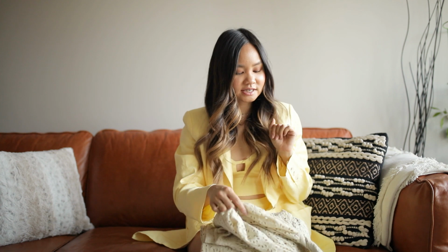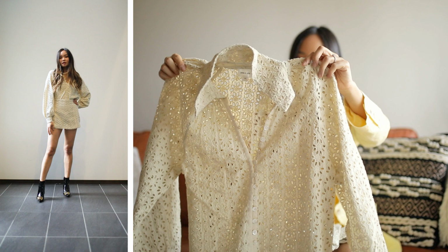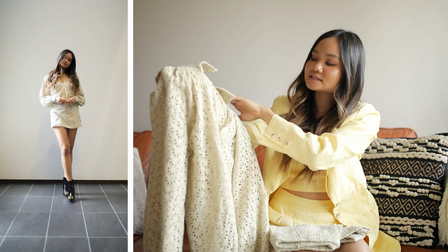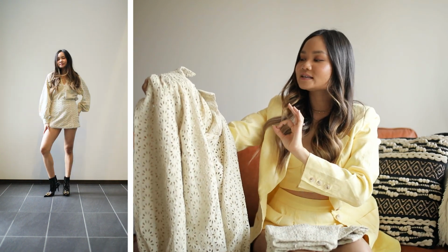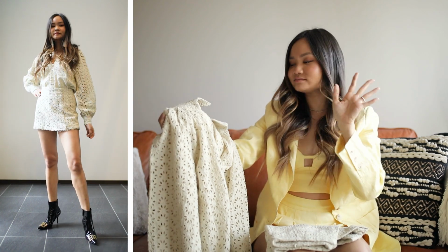Very last outfit I'm gonna show you guys, and I just got this in the mail from Revolve, and it is this beautiful eyelet top from Song of Style. I love this. The only thing I didn't love so much about this is that it's not lined, so I definitely have to wear a nude colored bra or a tank top underneath. But besides that, it's not a big issue.